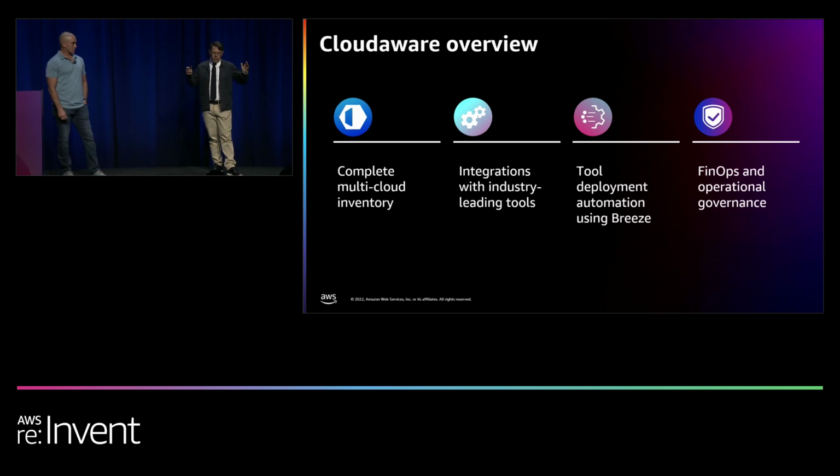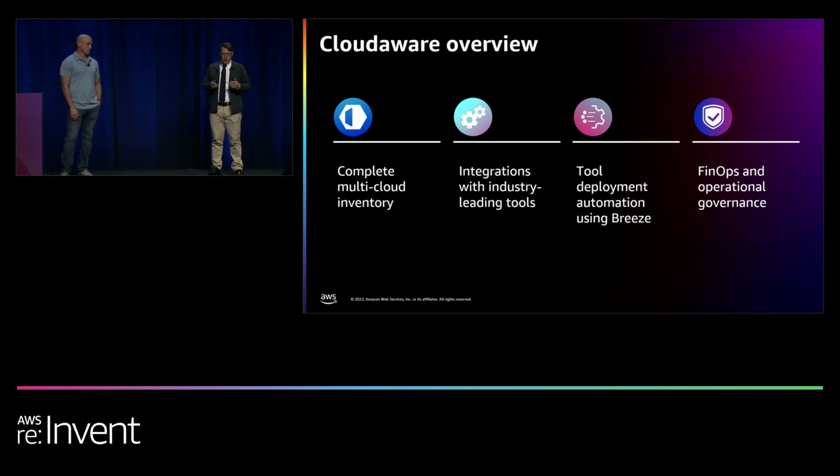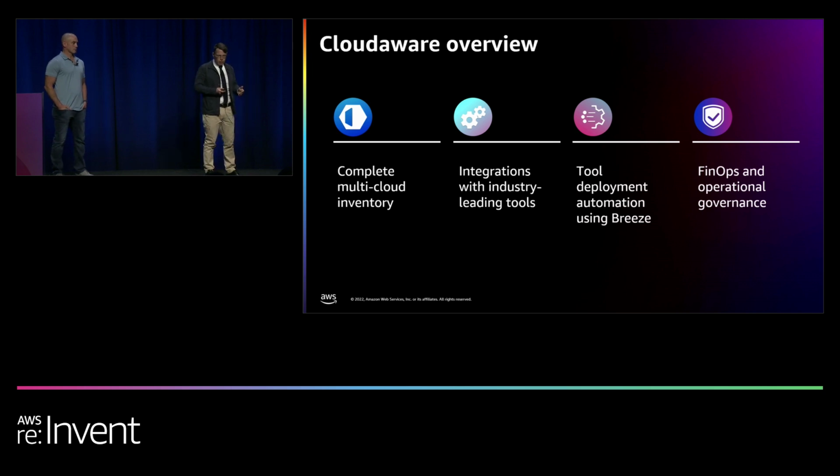And so, I wanted to also briefly mention Cloudaware. Cloudaware is a cloud operations center that has capabilities around managing inventory. It integrates with AWS and other cloud providers. It has a lot of automations. It's basically the center for your modern cloud operations practice. Basically, if you're familiar with ITIL, Cloudaware is a reincarnation of ITIL, but adapted for a modern world.